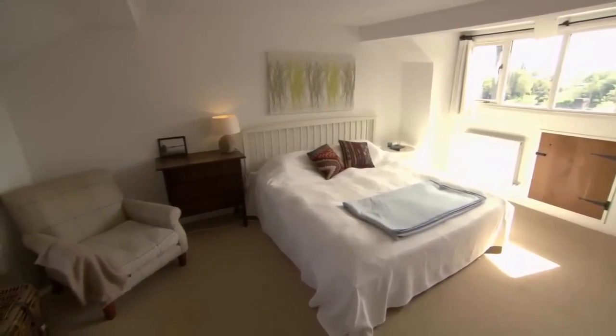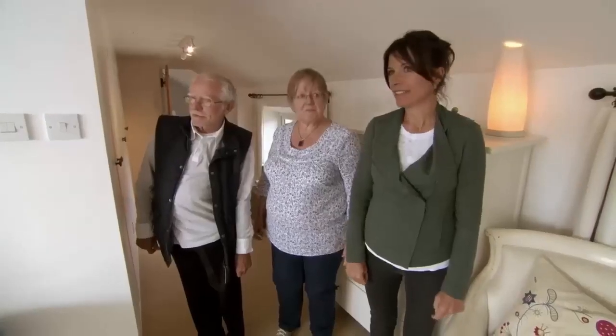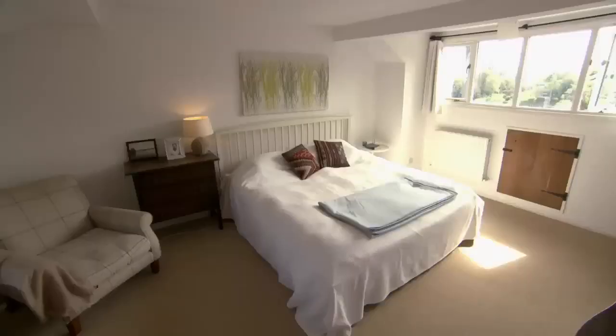Nice, bright, airy room with a modern ensuite off it. Yeah. Right. Yeah, very nice. It is very light. Yes, plenty of space. Yes, good size room, yeah.